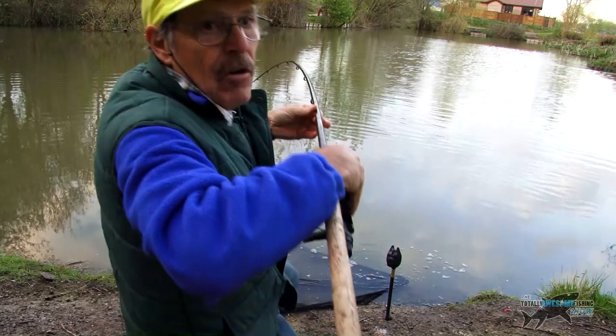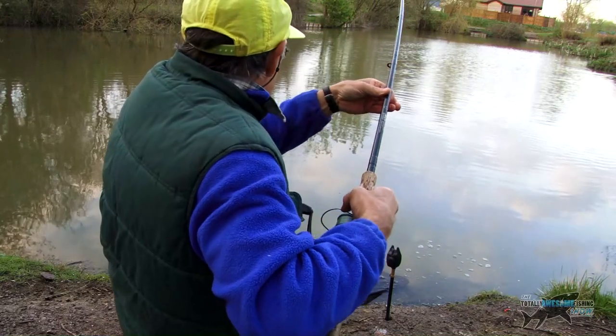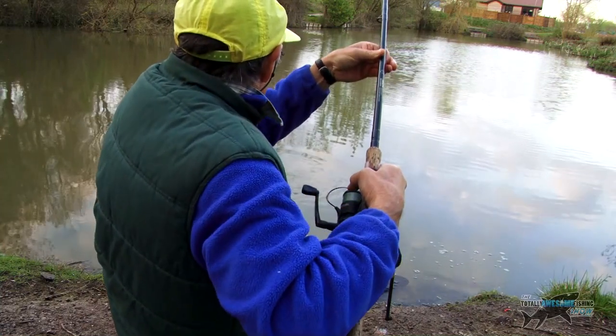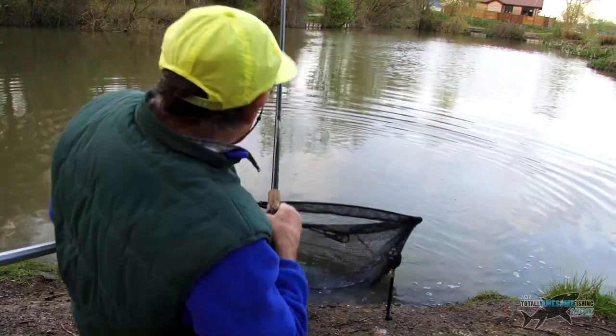You know, when you play a fish a long time, you get that feeling in the pit of your stomach that the hook's about to ping out. A nice barbless hook just hanging there. It's not as big a fish as I thought, it's just a really good scrapper. I've got to get some more prawns. See, these big nets, you just can't scoop at fish quickly. You can't get them.